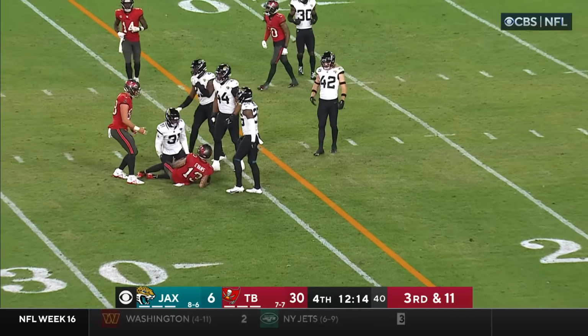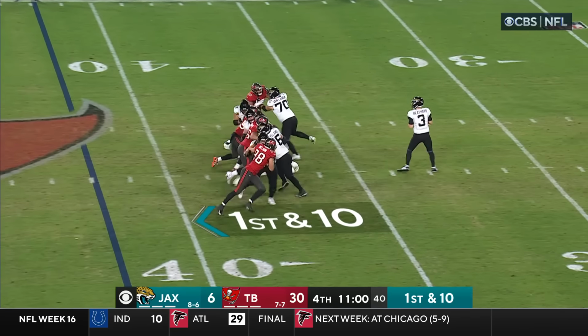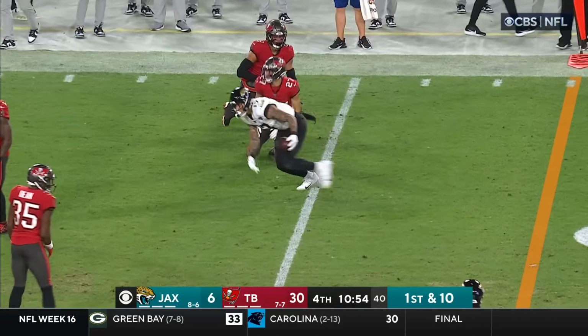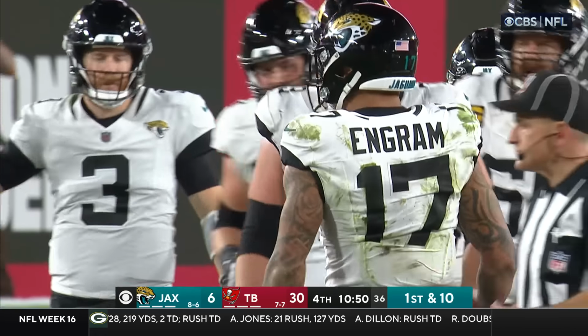3rd and 11. Nice strike. Evans has it. Tackled on the play by Williams. Well, it's not like the whistle's blown when he grabs him. So he's just trying to finish him to the ground. I guess he could have landed on top of him, but we agree with you, Gene. I always agree with you.